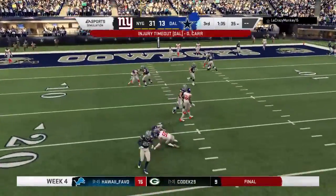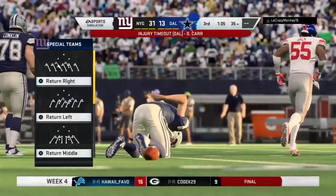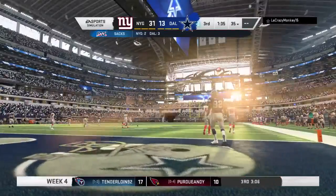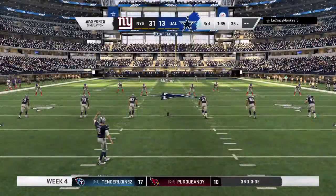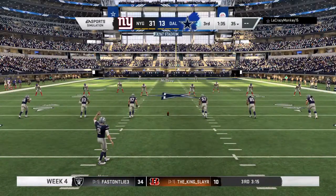And a big loss here as he's taken down. Now whistles, and we've got a man down. A man down here following the kickoff. While the training staff takes a peek, we'll take a break. Set to kick off.